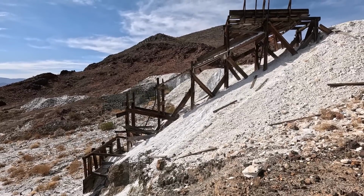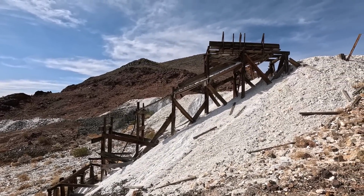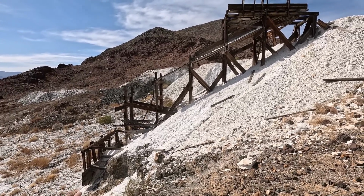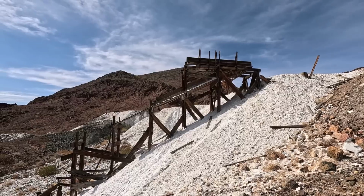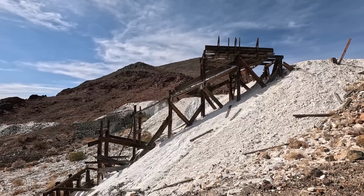Alright guys, so I made it to the side of this ore chute and kind of just want to give you guys perspective of how massive this thing is. From the bottom right there all the way to the top, that's got to be at least 50 feet tall. Insanely impressive.